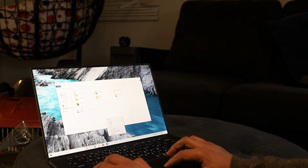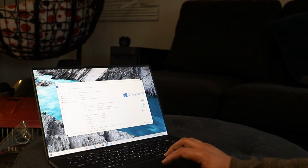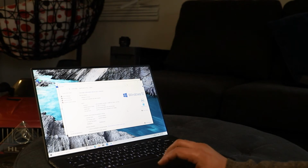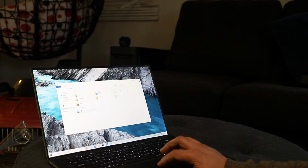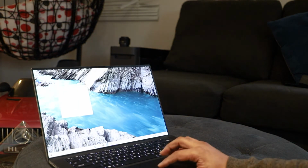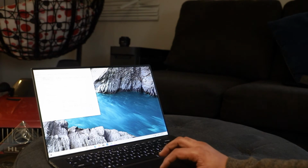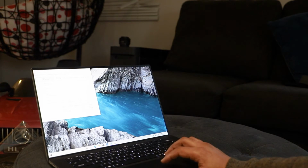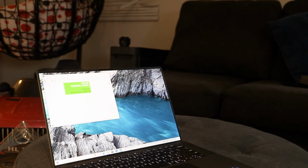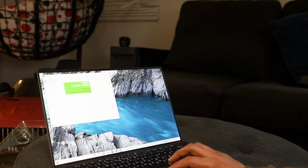It should be an Intel i7 processor, 11th gen. Yeah, I can see that. It's an 11th gen Intel Core i7, 2.3 GHz processor with 16 GB of RAM, 64-bit operating system. So now let's check the processor through the Task Manager. Yeah, I can see it has 8 cores and a base speed of 2.3 GHz, 11th gen Core i7. Yeah, it says NVIDIA Studio driver, GeForce RTX 3050 Ti laptop GPU.